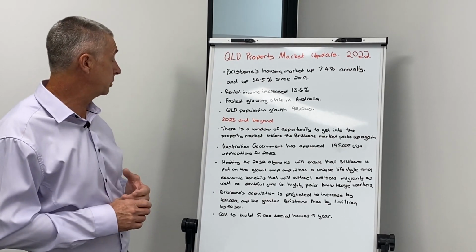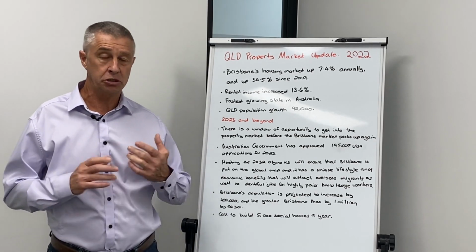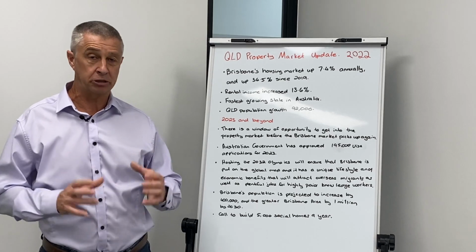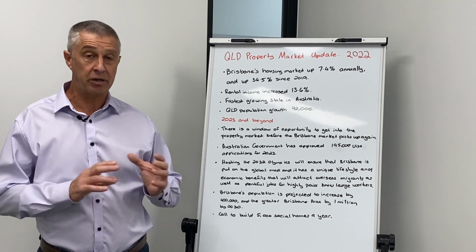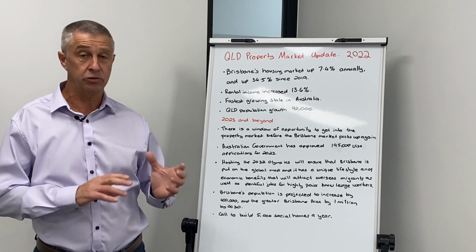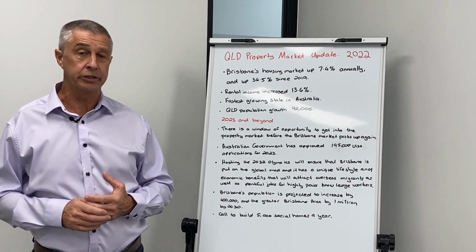Queensland's population growth since the COVID outbreak has been 92,000 people, which is huge. So again, it's put a real pressure on property prices and rental income as well. So that's a bit of a wrap of what's happened over the last 12 months. Been very good results overall, but what's more important is what's going to happen over the next few years.